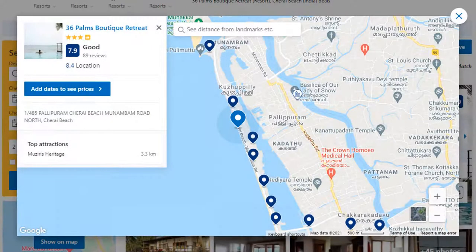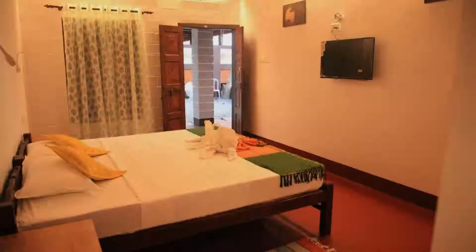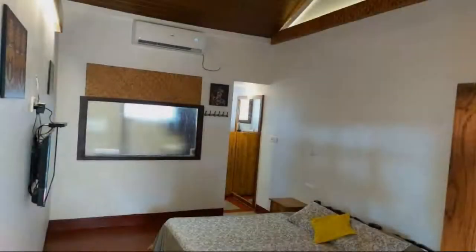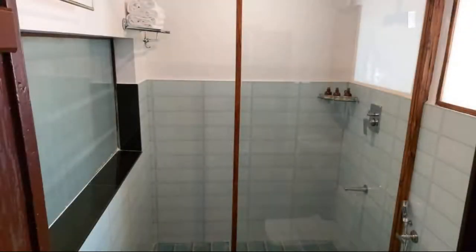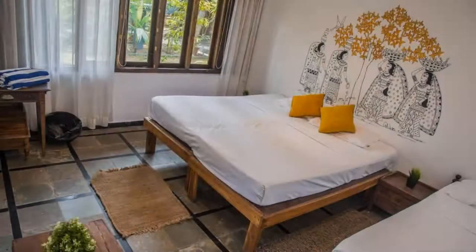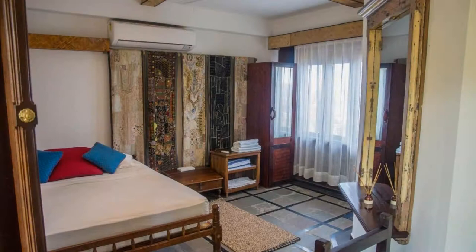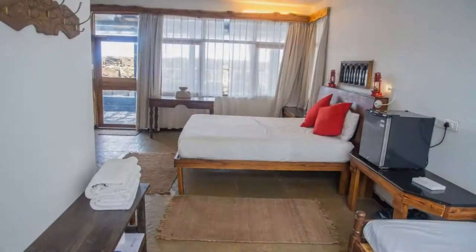Number 8. It is a 3-star resort. The location of the resort is excellent and guests love walking around the neighborhood. Check-in time is 2 p.m. and check-out time is 11 a.m. Guests are required to show a photo ID and credit card at check-in. Pets are not allowed in this resort.